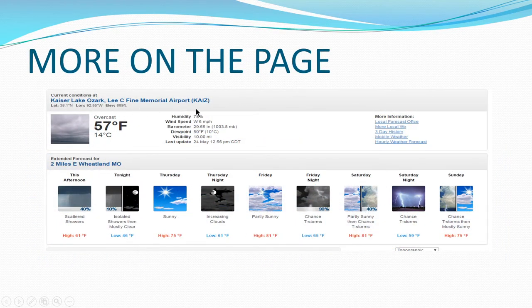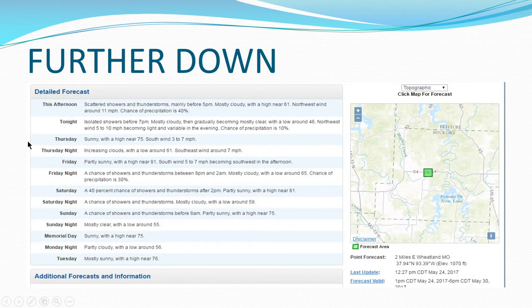When you do put in your location, for example, this came up Kaiser Lake Ozark Lee Fine Memorial Airport, giving current conditions and an extended weather outlook. Further down on that same page gives you a write-up of what to expect from your weather.